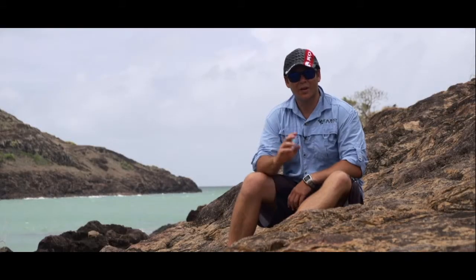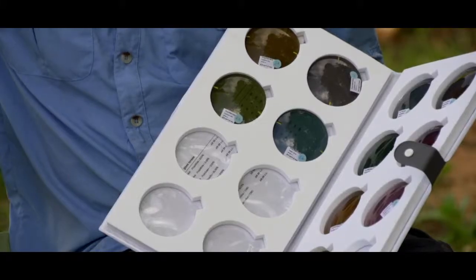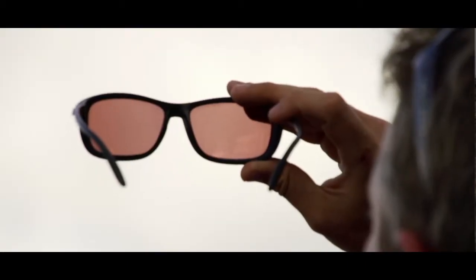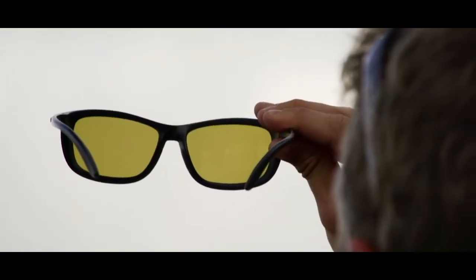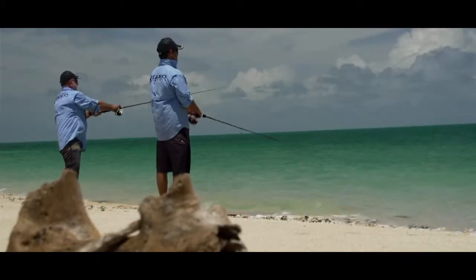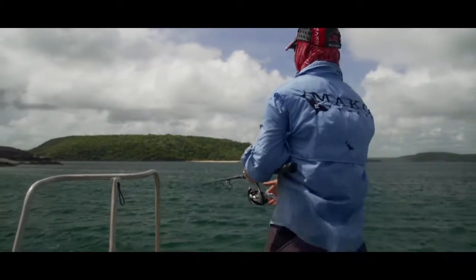While we're here, we're going to be doing some lens testing. We're going to be taking a look at different combinations of base colours for our lenses, mirrors, and also some of the high definition and infrared filters that Mako add to their glasses to enable people to fish more effectively. We're going to be having a look at a few different styles of fishing, from flats fishing to fishing the edge of a reef, and also hopefully popping for some GTs.